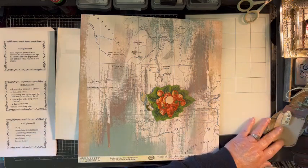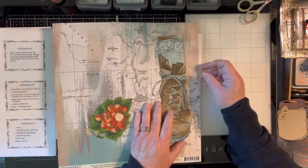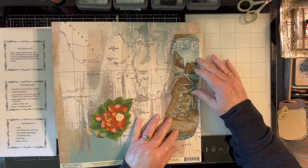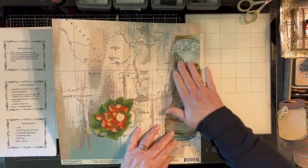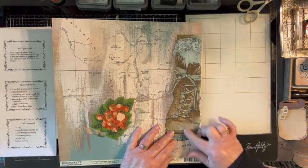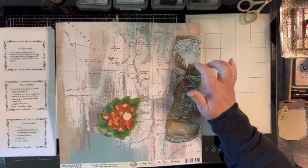For a shoe, I've got this little boot. It's not a little boot, it's a big boot that I found. This has been in my stash for a while, and I think it was just from an Etsy search for something else that I was doing, but I love it. Somebody has hand drawn this boot with a little lacy sock, and I just think it's so cute, and I love the colors, and I love the colors with the map. So that's going to be our shoe.